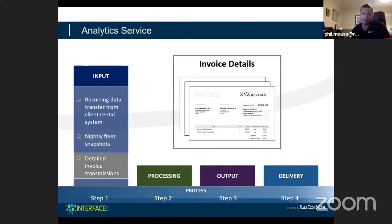We also get every line item on every rental invoice billed to a customer. And that's the basis for all of our rate comparisons. So when we're giving you benchmark comparisons of your rental rates, we're looking at actual invoice rates billed to customers, not list rates or quoted rates. In 2019, we tracked just a little north of 26 billion in rental activity across the US and Canada.